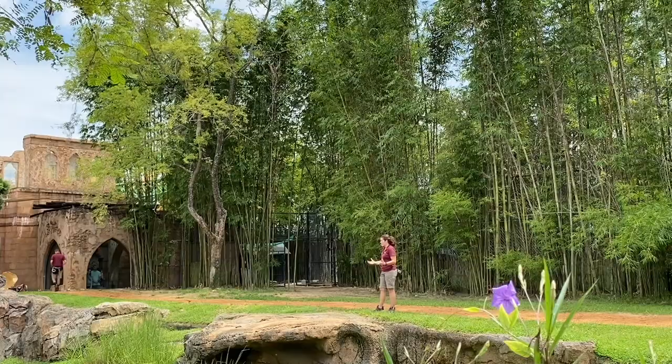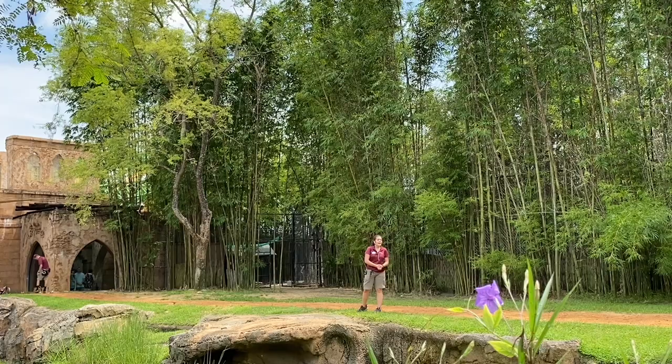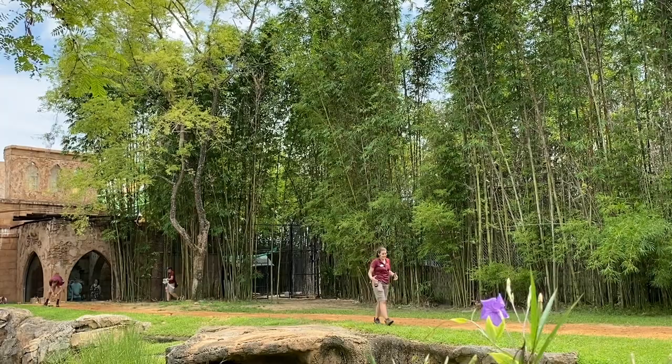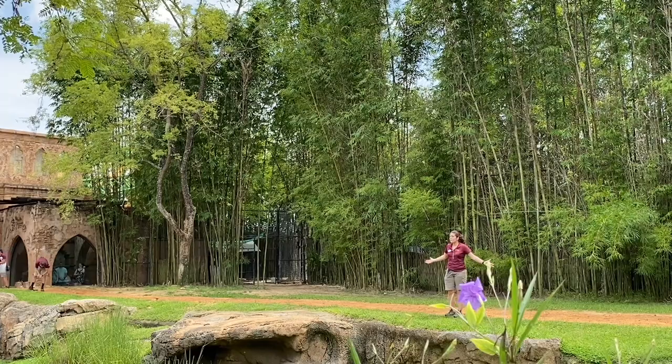Cheetahs are the world's fastest land mammal. Can anyone take a wild guess at what their top speeds are? You shout it out. 60. 70. 70? Okay, I think I heard 60 around here. So 60 to 70 miles per hour are the fastest speeds that we see from cheetahs in the wild, but also here at Busch Gardens as well.